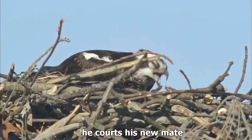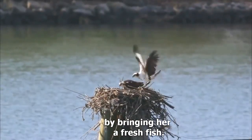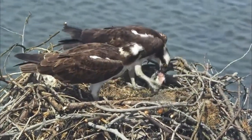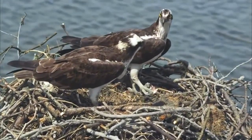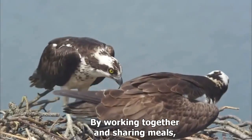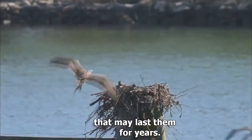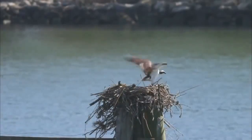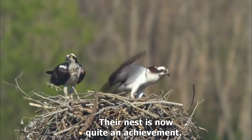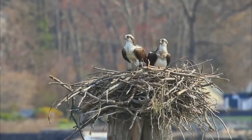And when he takes a break from the construction, he courts his new mate by bringing her fresh fish. It's not just a nest these two osprey are building. By working together and sharing meals, they are building a bond that may last them for years. Their nest is now quite an achievement. In fact, it's developed into a property worth stealing.